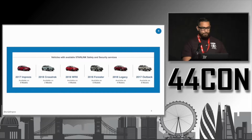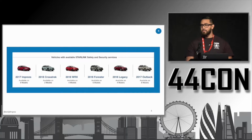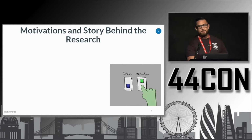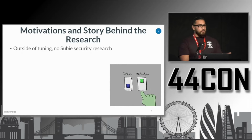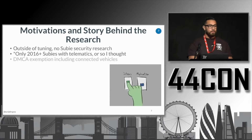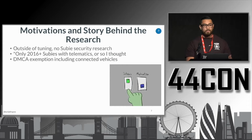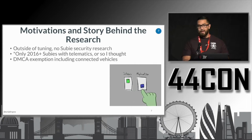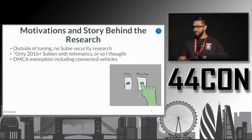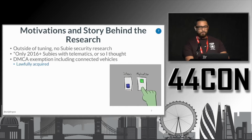Like I said, it's mostly 2017 and 2018 moving forward, but there's also some 2016 models. And for that exact reason, I asked how many of you have a Subaru, because literally, I purchased the vehicle to perform research on it. I had a 2016 version thinking that it was going to be connected, but it didn't have telematics. So literally, I waited until my six-month lease got to 2017, and we'll go through the timeline afterwards. But it's a fun story.